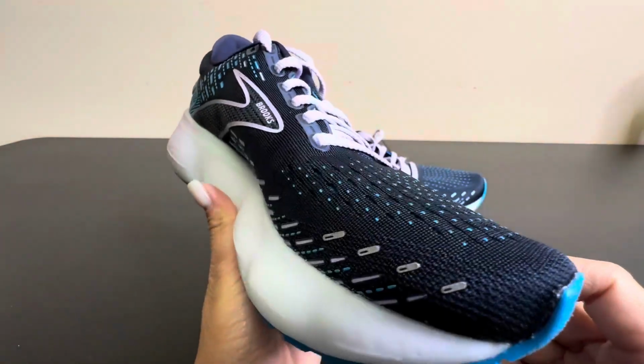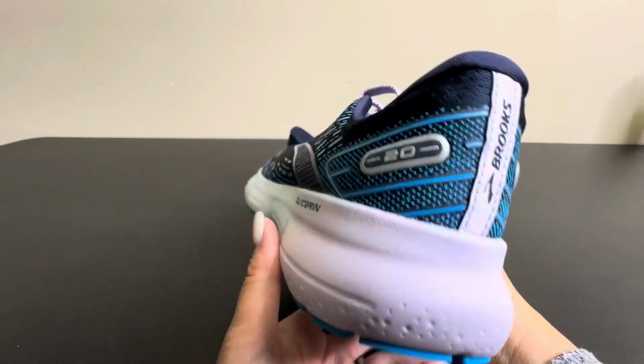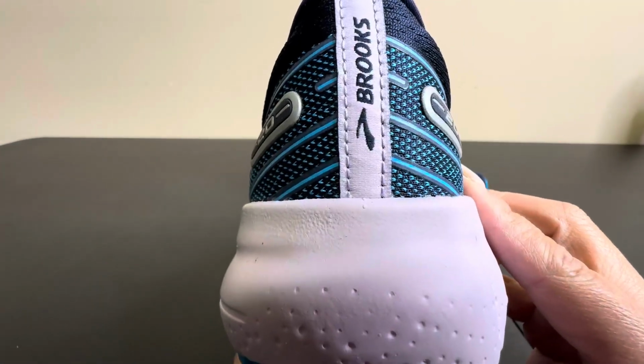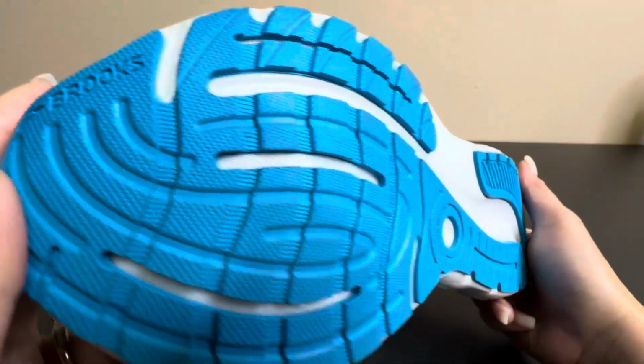Hey ladies, I want to give you a closer look at these Brooks running shoes that are awesome. I just got them, and I've only used them once. I want to give you a closer look and a review before I use them every day. They really feel good on my feet.